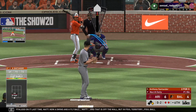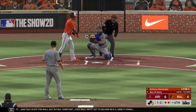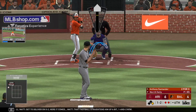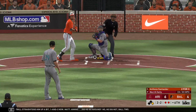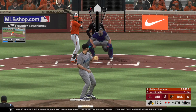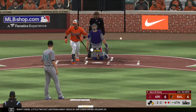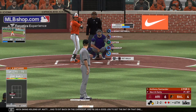Foul ball. Set to deliver on 0-2. Here it comes. That fastball straightens him up a bit. 1-2 now. And did he go around? No, he did not. Ball 2. Hey, great job of holding up right there. Little 2-out lightning might ensue by 1 check swing holding up. Had to sit back on the changeup, and he did a good job to get the bat on that one.